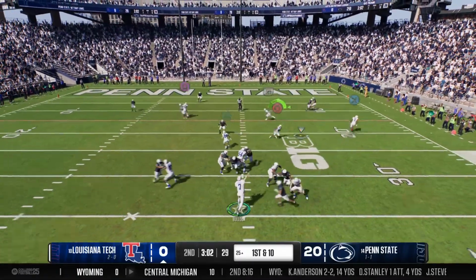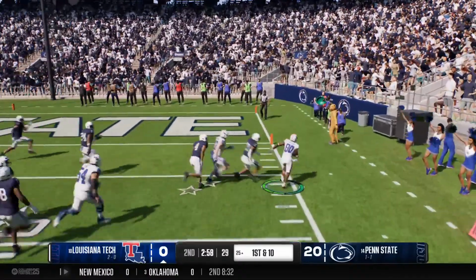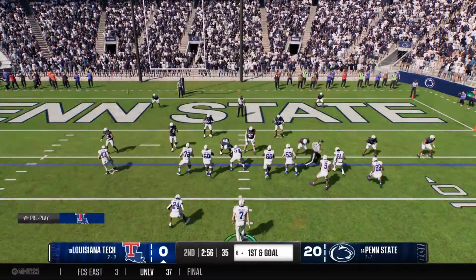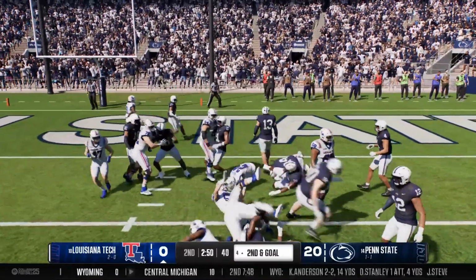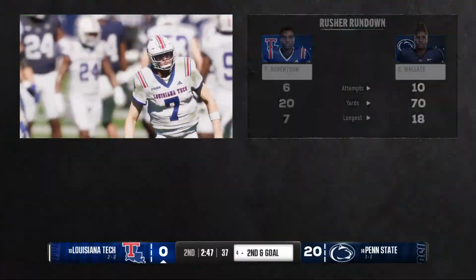Looking to throw it again. He's got his man, makes the grab. He's run out of bounds, but a big play on that one, and it'll be a first down. On the doorstep of cashing it in for the offense. A first down run on the doorstep. Relentless, tough running gets it down to the 4.